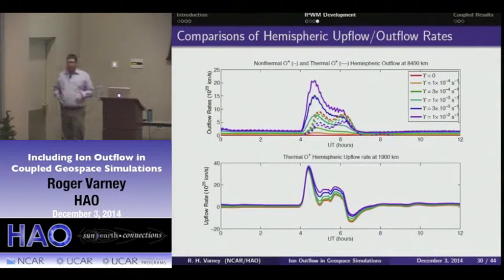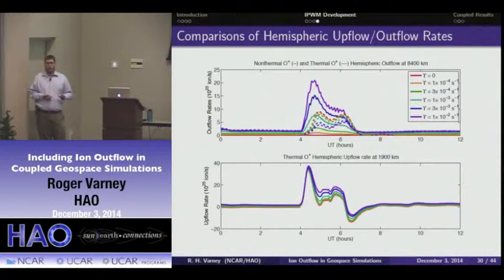So here are some runs. These were actually done from the ideal storm that was chosen by the GEM outflow focus group. And basically in this ideal storm, it's not really a storm, it's just a 2-hour southward turning. So we did an LFM-MIX run in which Bz was northward and then southward between 4 and 6, and then flipped northward again.